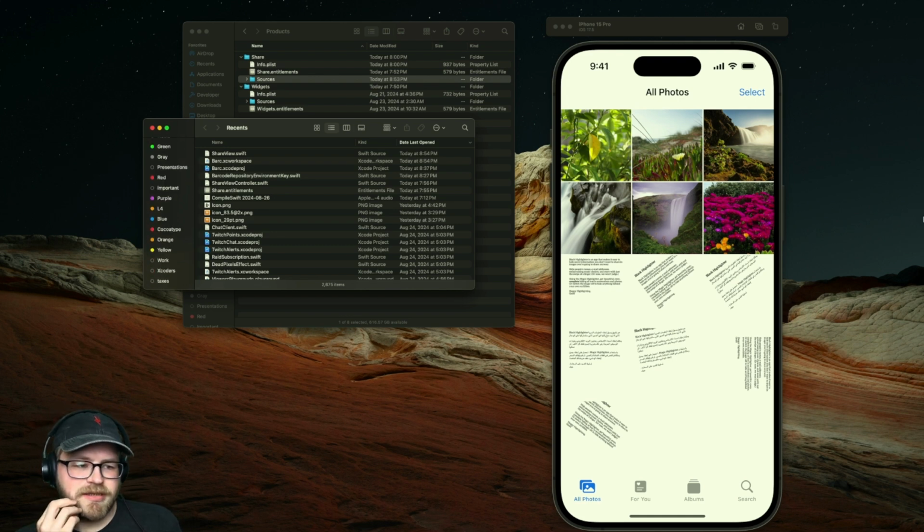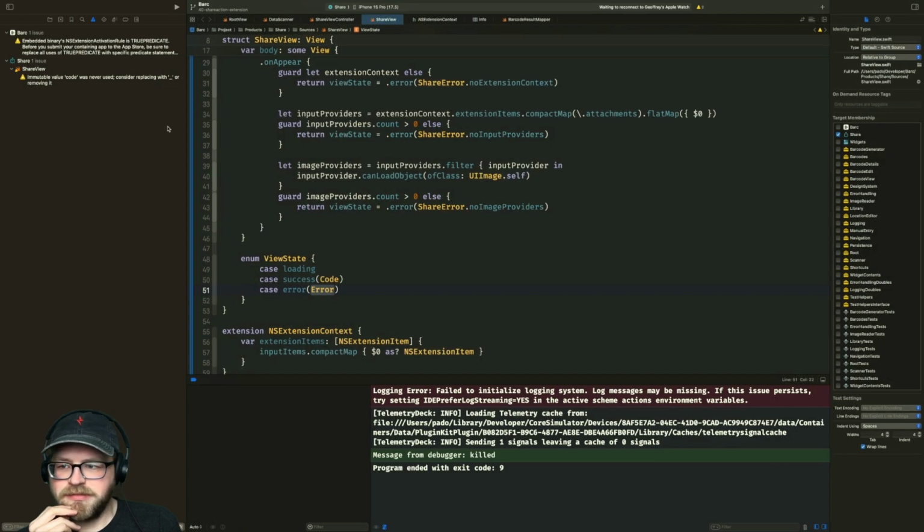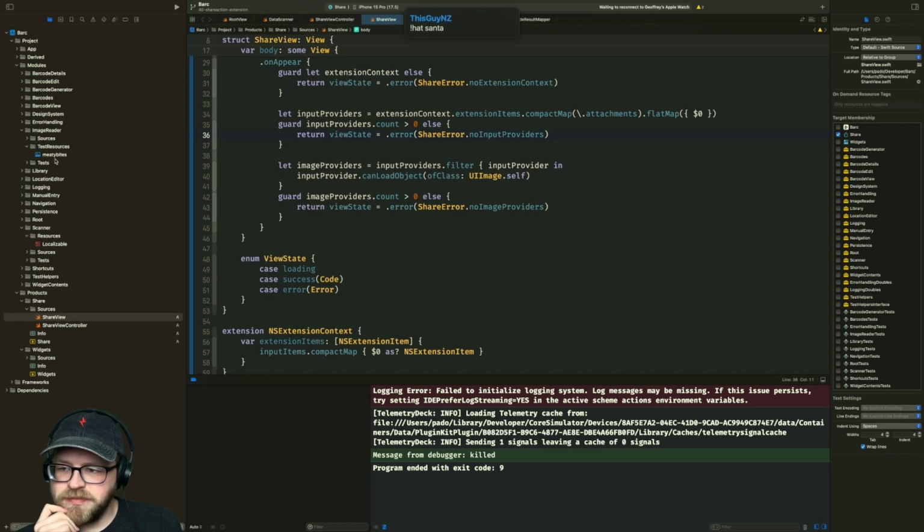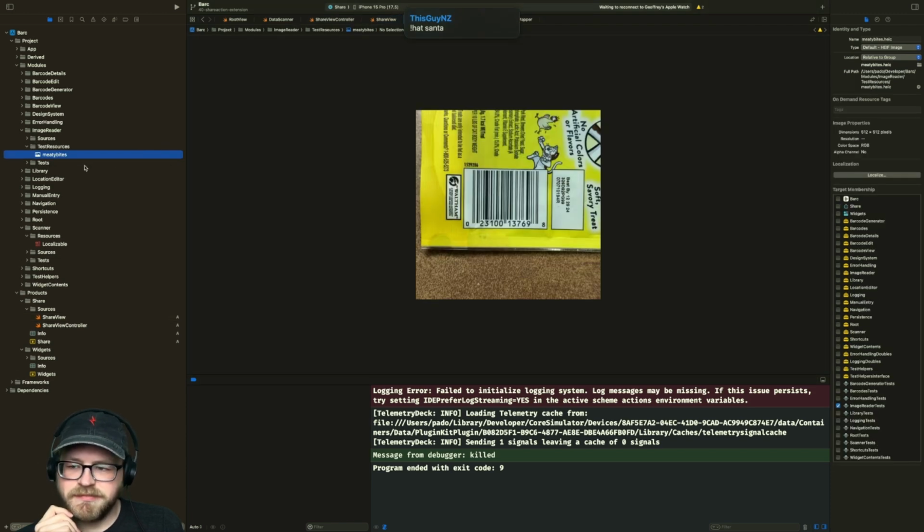Oh yeah, it's in my test code. Hold on, it's in here. I know where it is. Image reader, test resources, meaty bites. Yeah, look at that. Bang hat Santa.